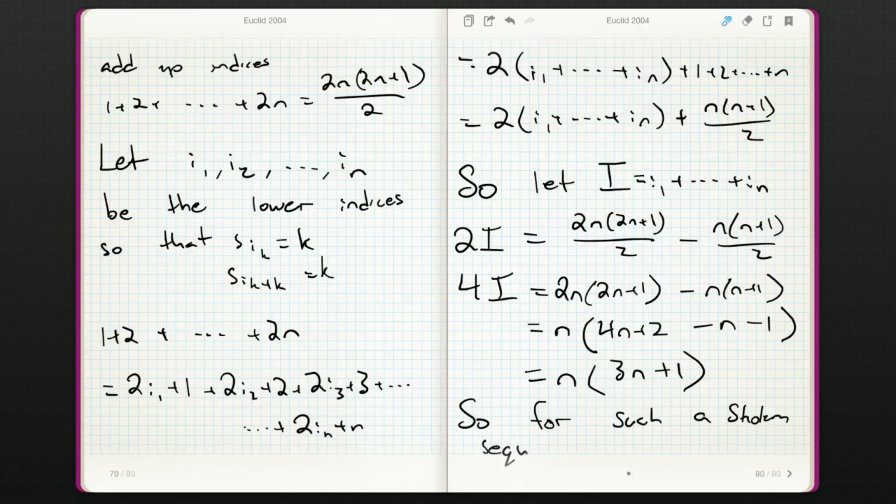So for such a Skolem sequence, spell Skolem properly, come on.